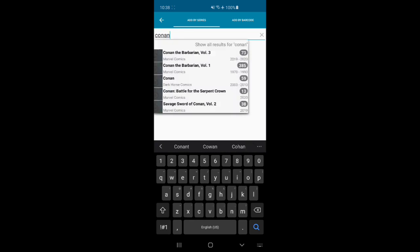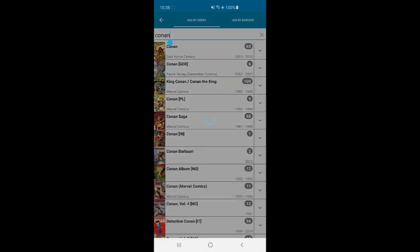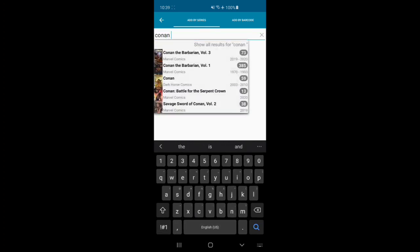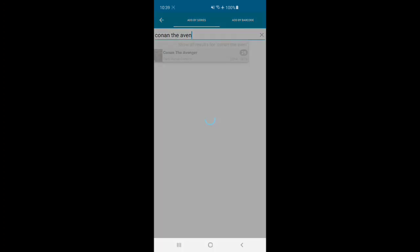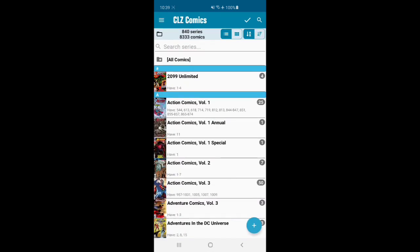So let's say I want to add a Conan comic. So type in Conan, and it pulls up some recent results for Conan. If it's not in there, you can click show all results, and it'll pull up every Conan title that's in the database. So I want to add Conan the Avenger, and there's the Avenger. Let's say I got issue 25, boom, and then just add to collection, and you're done. So it's super cool, super convenient. It's got all of your collection in one place in your pocket, so you don't have to worry about remembering what you have, what you don't have.